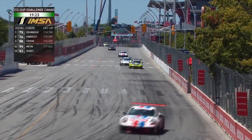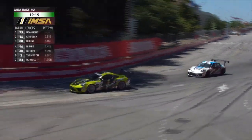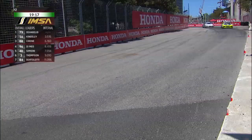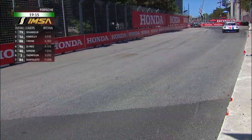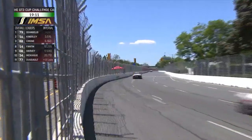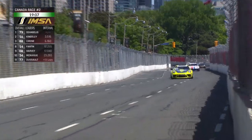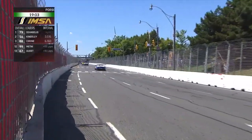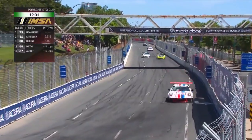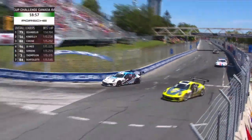Now, you mentioned ABS. The Masters class do have the benefit of ABS. One of those drivers, the 88 of Marco Cerrone, just ahead of the 96 of Michael DeMeo. And anti-lock braking on a street circuit, does it help or hinder? Oh, it's huge. You hear the drivers all throughout the weekend saying Marco has ABS. It's very difficult to outbrake him, but DeMeo's about to showcase how it's done.